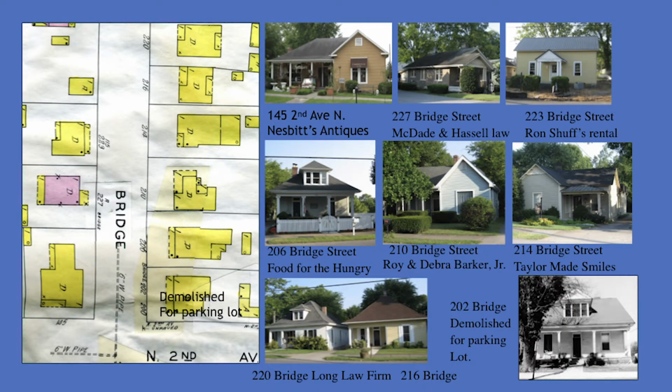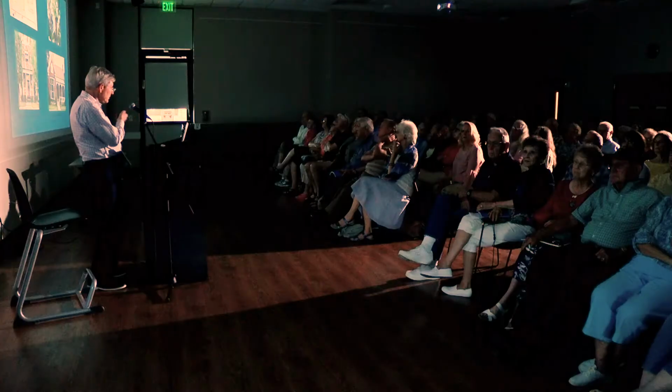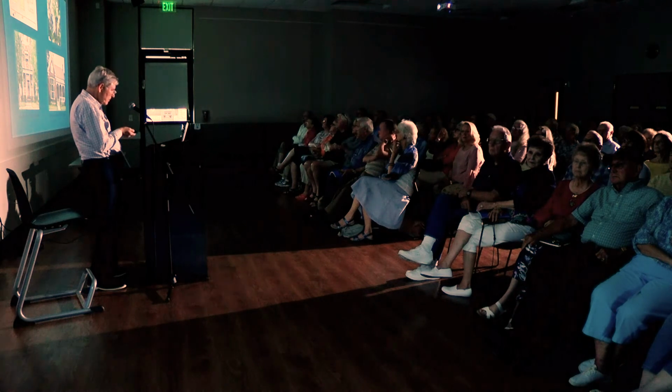Here are some other houses that are on Bridge Street, and you pass those every day, and many of them have been turned over to businesses rather than residents, I'm sorry to say. And then, of course, these are the 134, of course, was our old home place for the Heritage Foundation for about 3 years. And the coffee shop is on the corner, and then in between those is a building that shouldn't be there, but it's there.